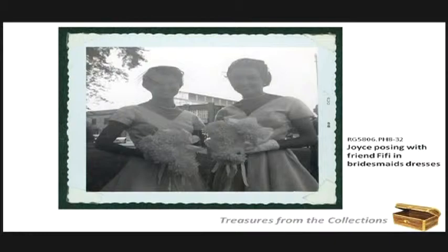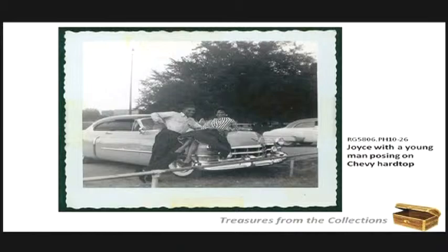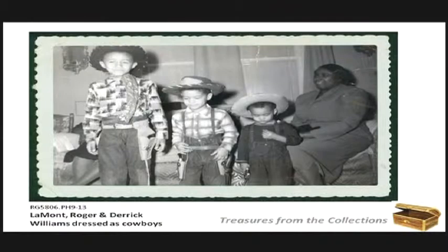I think these women, this whole family, are just absolutely gorgeous. They're just living their lives, but I love that this is a snapshot, a look into Lincoln in the 1950s from this African-American perspective. Because who wasn't a cowboy in the 50s, right? These are some of the grandchildren, Lamont, Roger, and Derek Williams, dressed as cowboys.